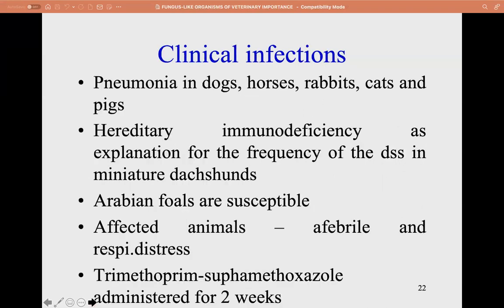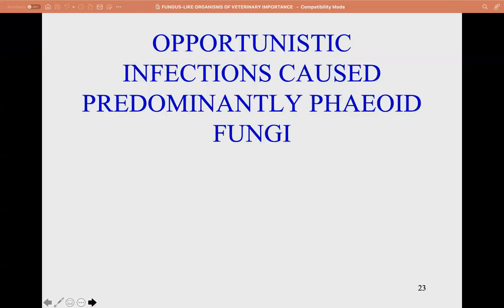Pneumonia has been reported in dogs, horses, rabbits, cats, and pigs. Hereditary immunodeficiency is an explanation for the frequency of the disease in miniature Dachshunds, a breed of dogs. Arabian foals are also susceptible. Affected animals seem to be afebrile, so without fever, and suffering from respiratory distress. TMPS, or trimethoprim sulfamethoxazole, administered for 2 weeks, is the drug of choice.